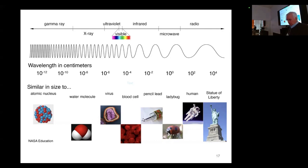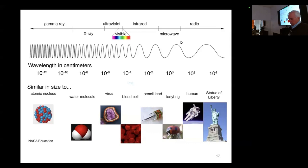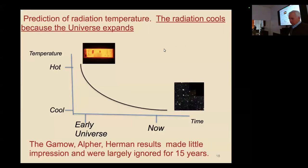This shows sort of the typical sizes of the wavelengths. Really long radio waves are as long as the Statue of Liberty. And by wavelength, we mean the distance between crests. From here to here is the wavelength.